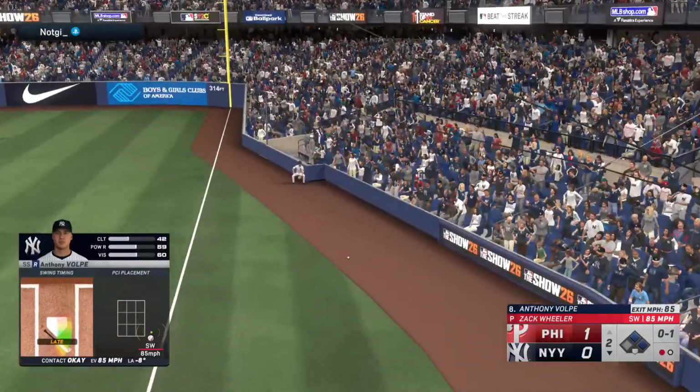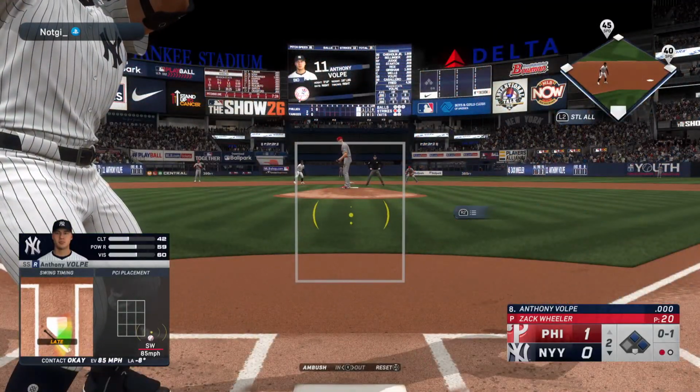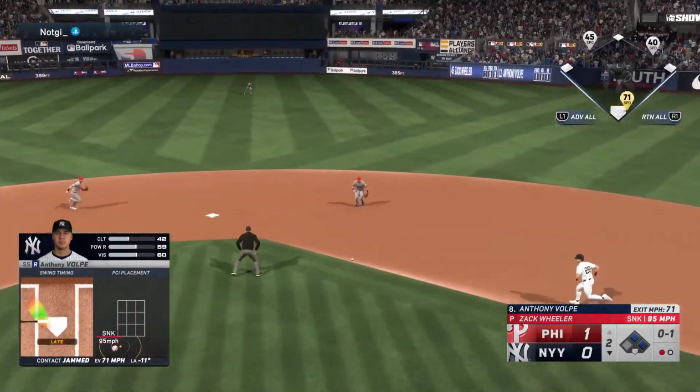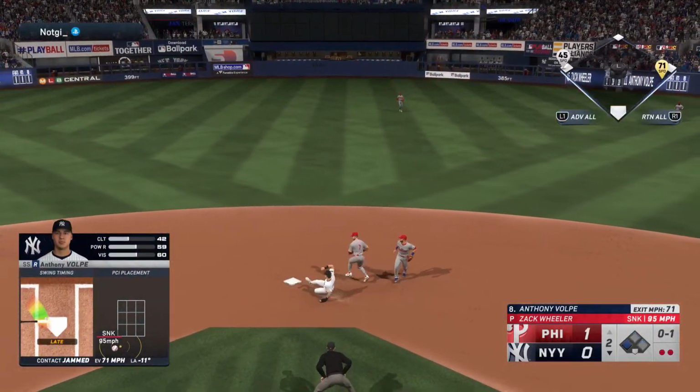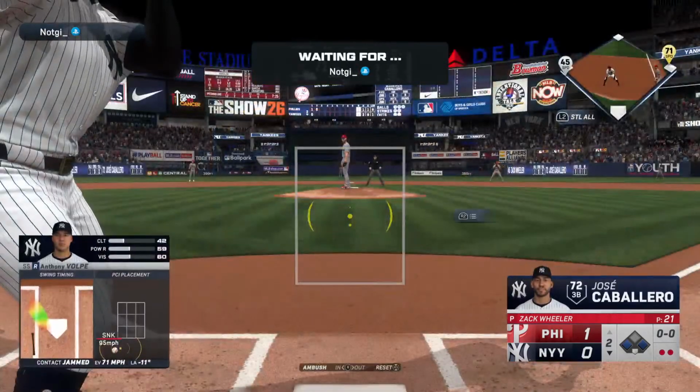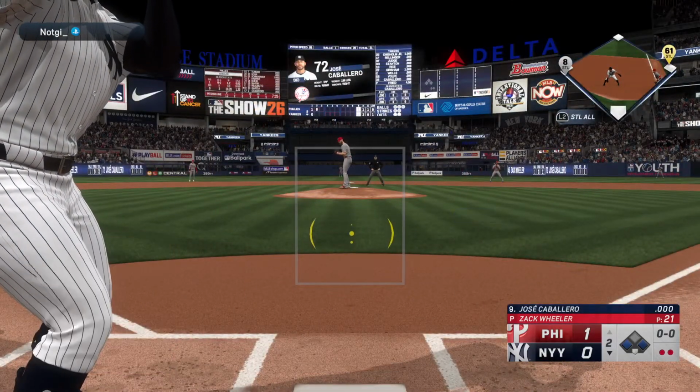Volpe at the plate now, and that's strike one. Well, all eyes on the double play ball in this spot. No better way to get out of this inning. Swing and a ground ball up the middle. Over to Turner for one. He's not safe in time at first. It's a fielder's choice. Jose Caballero, the next to hit.